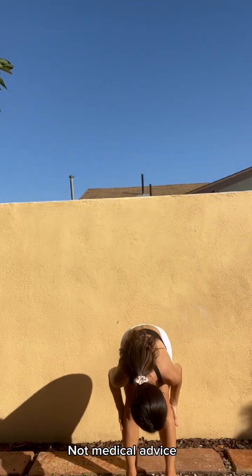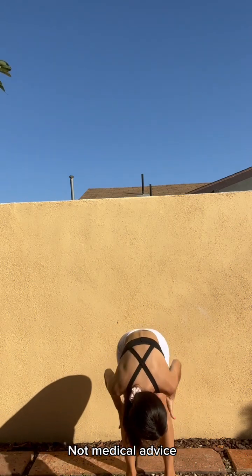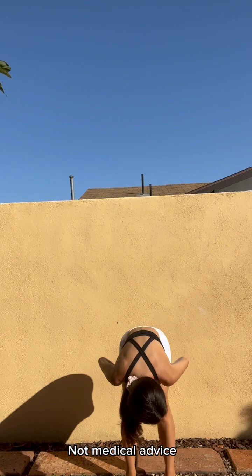Next up are the knees. I rub behind my knees a few times and then tap behind my knees a few times, and then I will rub and tap up and down the backs of my legs as well.